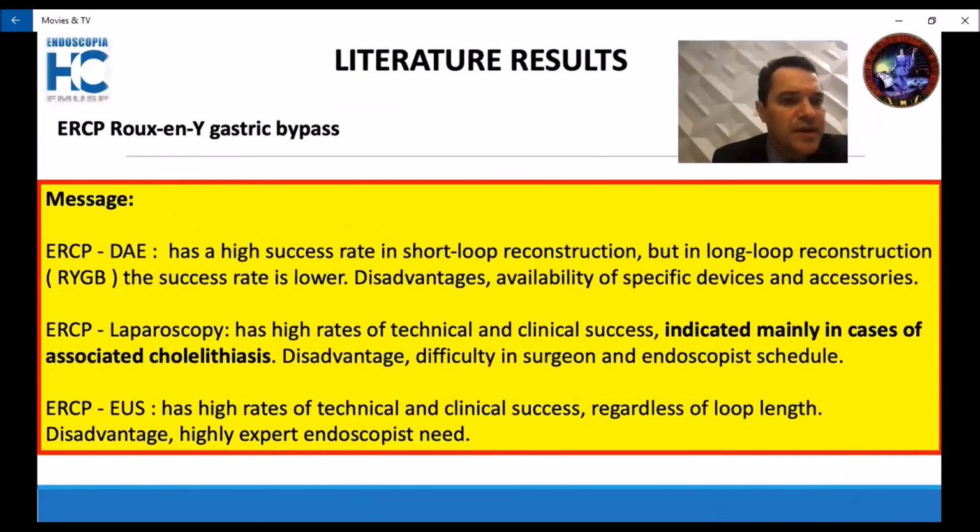The message for ERCP in Roux-en-Y gastric bypass: ERCP with enteroscopy has high success rates in short loop reconstruction, but in long loop reconstruction, as in RYGB, the success rate is lower. The disadvantage is the availability of specific devices and accessories. Laparoscopic ERCP has high rates of technical and clinical success, indicated mainly in cases of associated cholelithiasis. The disadvantage is the difficulty of coordinating surgery and endoscopy schedules.